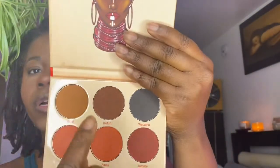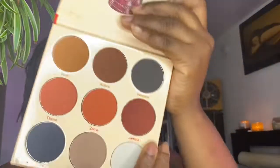I'm gonna use Kufuru as my bronzer, this deep brown shade right here, and perhaps even my Jamata to give it a little more color, because we see a little blush and stuff there, but we don't see that effect. So let's go in with the two. I'm mixing the two. Let's see what that does. Yeah. Does it make a difference?